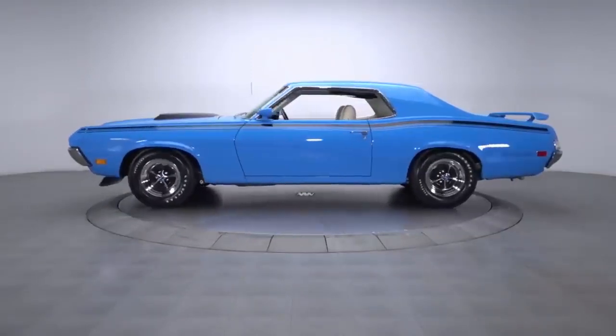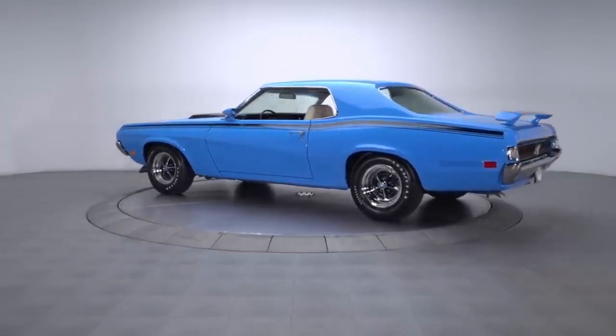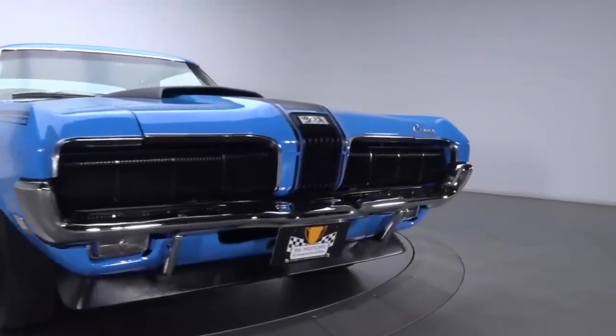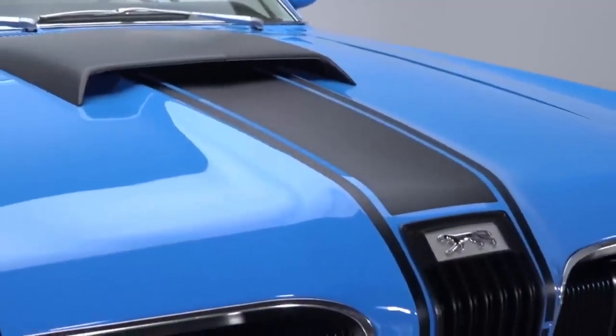Well, we hope you enjoyed our list of the top 10 Ford muscle cars ever sold. These cars are truly some of the best that Ford has to offer. If you're looking for a powerful and stylish car, then one of these might just be the perfect fit for you.